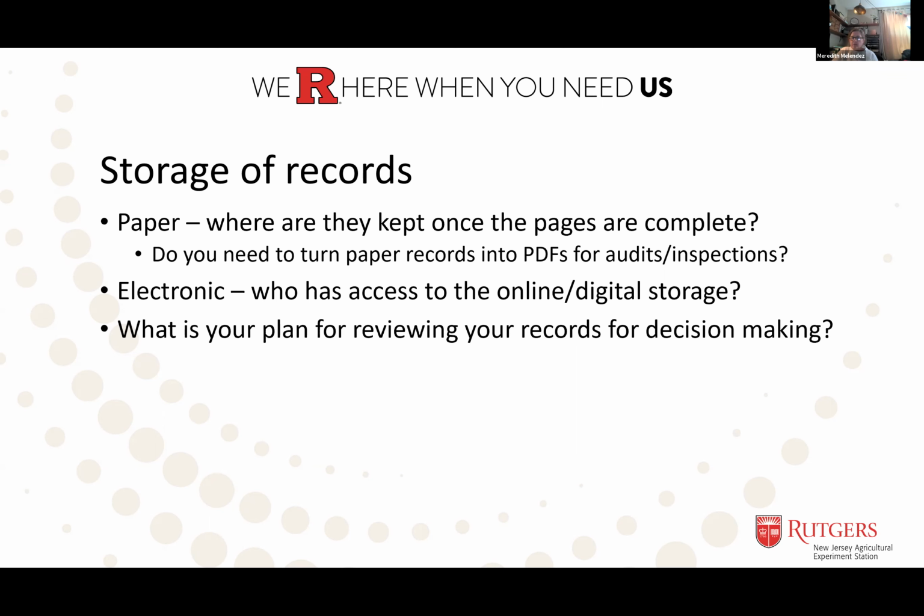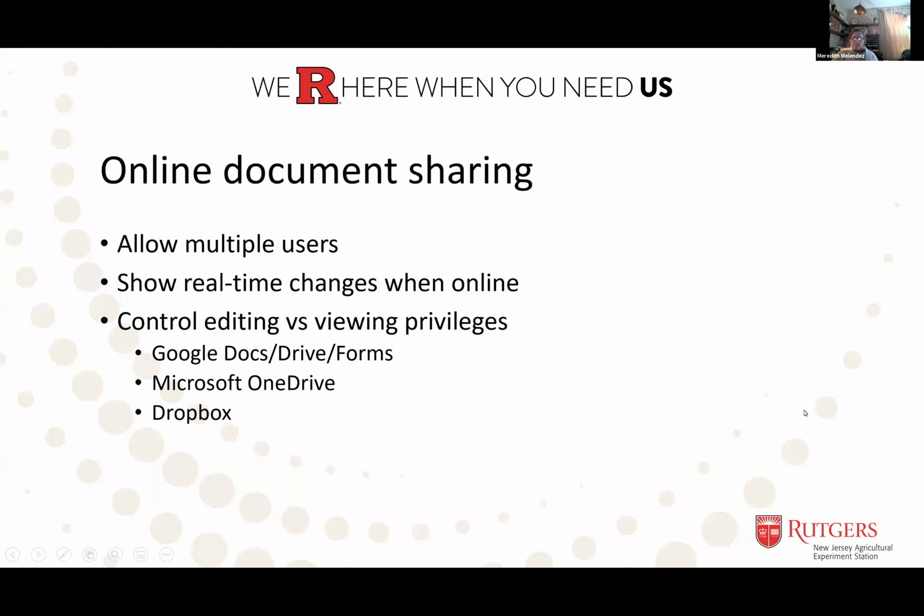And then what's your plan for reviewing your records for decision making? Is there a certain time of year that this makes sense? Who should be involved with that? And maybe each year you focus on different areas that you would like to make improvements within your operation, to use these records to help you.